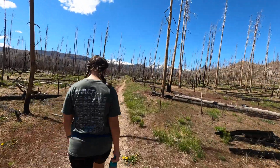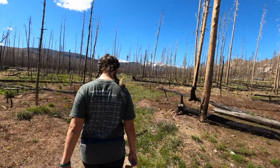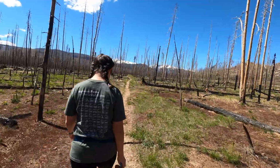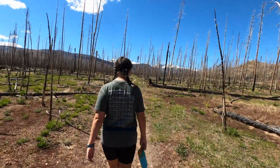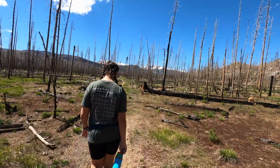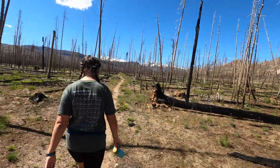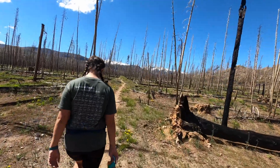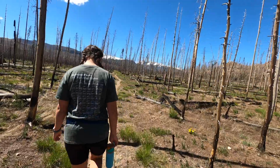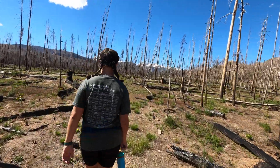Caitlin, do you remember what the elevation was? I want to say it was like 8,600 something maybe? So we're thinking like 8,600 feet elevation. And we have been not at this elevation in a long time. So just walking is more strenuous.